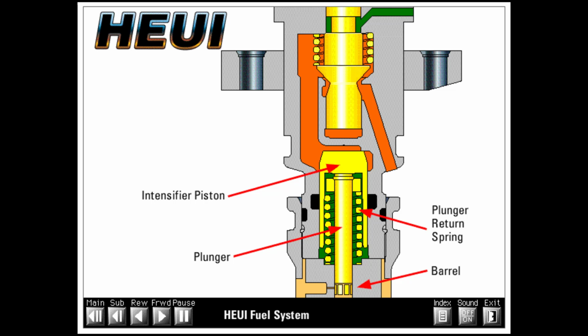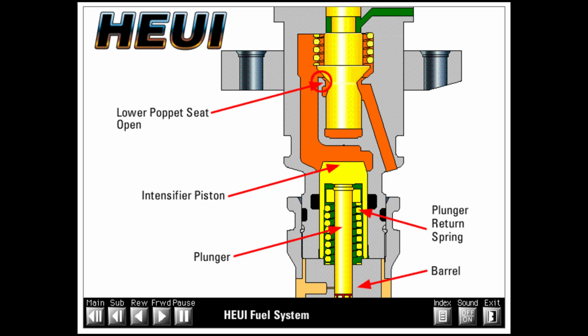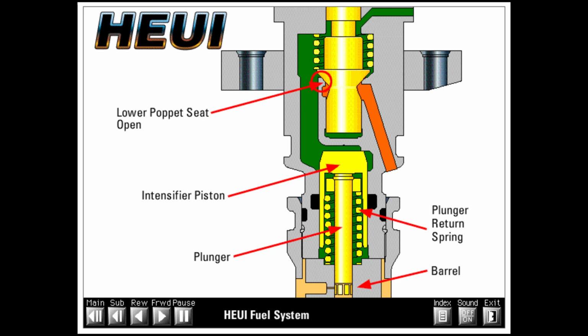The intensifier piston is about 6 times larger in surface area than the plunger, providing a multiplication of force. This allows 3,500 psi of actuation oil to produce 23,500 psi of fuel injection pressure. When the poppet valve lifts off its lower seat, high-pressure actuation oil enters the injector and acts on the top of the intensifier piston. Pressure builds on top of the intensifier piston, pushing both the piston and plunger down. The downward movement of the plunger pressurizes the fuel in the plunger cavity, causing the nozzle to open and fuel delivery into the combustion chamber to begin.